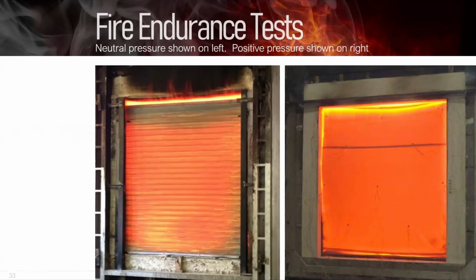You will see that it's applying the same amount of heat to the doors. The heat transmits directly through. Neither steel nor fabric will stop it. It still radiates through. And that is fine for an opening. It is not fine for a wall. So we will permit heat to transmit through doors. We will not permit heat to transfer through a wall. So that is one of the other limiting requirements in ASTM E119.